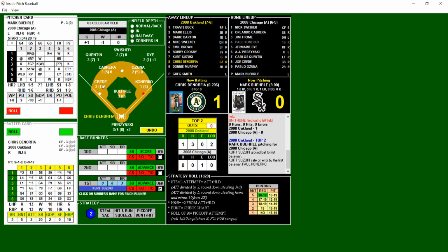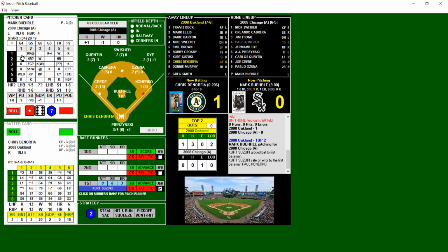Chris DeFornia is up. He's batting .206, infield at double play depth. Strategy roll to the A's. Holding off. No strategy for the A's. 1-3, strike 14. That is a 3. Struck him out.